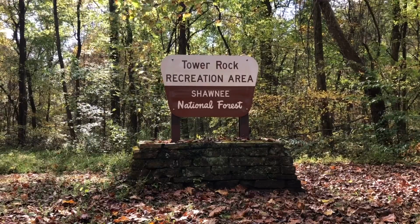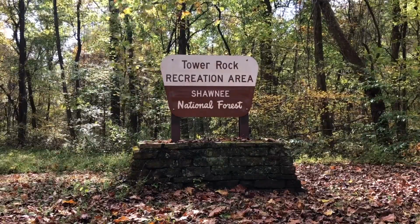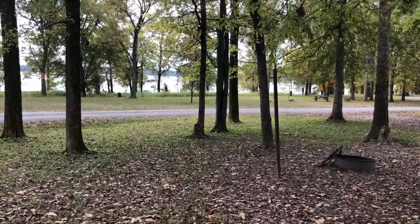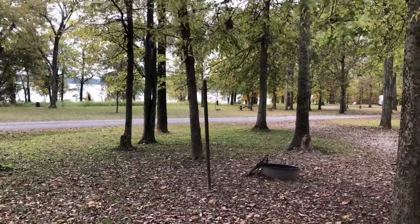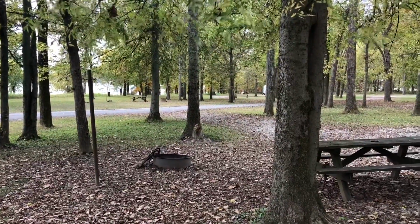If you're looking to camp or boondock for free, where you're going to want to go is the Tower Rock Recreation Area in the Shawnee National Forest. Now, Tower Rock Campground is located right on the shores of the Ohio River, which means no matter which campsite you pick, you're going to have awesome views of the river.